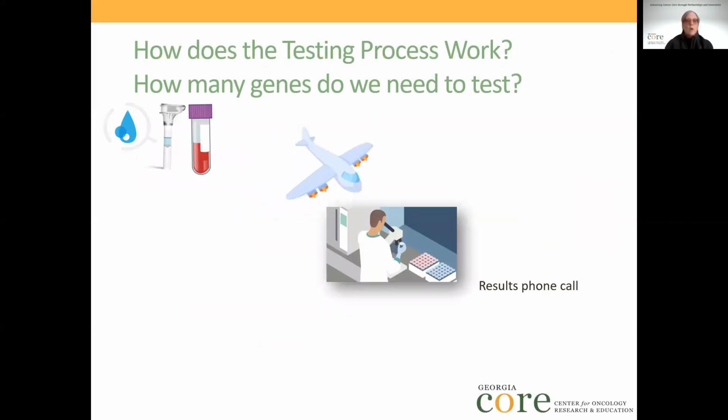So how does the testing process work, and how many genes do we need to test? Okay, so first off, we can do the test with saliva or blood. At this time, most of the time, the testing is going to be done with saliva. So when the patient is screened in the clinic and screens positive and completes the process and an order is submitted, a saliva kit is sent to their house. And then I follow up with them. They spit in the tube and send it back to the lab. Myriad Genetic Laboratories is the lab we work with the most, and they're located in Utah. Then it's analyzed, we get the results, and then I go over the results with the patient by phone.